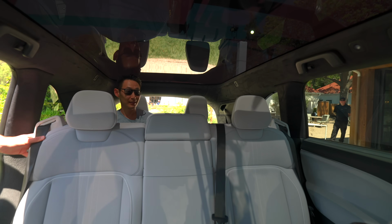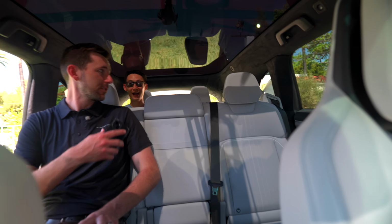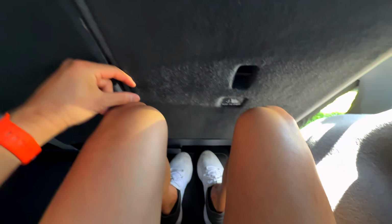And I'm 6'2", 6'3", and I have a good full hand width of clearance. How's your knee space back there? Knee space is good, this much space. My head is touching, 6'3", but look at all this shoulder space I have.